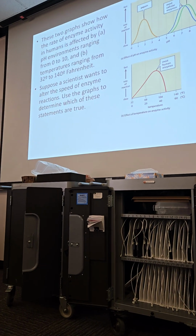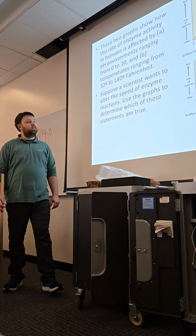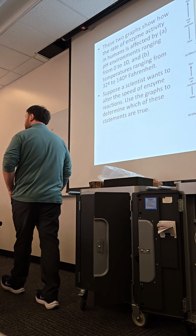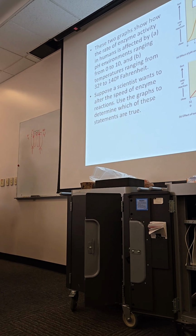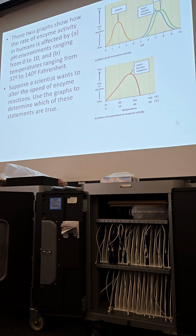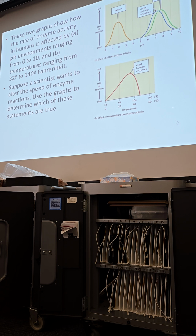I did A and C and was unsure about E. I did A and E, I think. But I don't know. I was unsure about E because 105 is a temperature human bodies can reach. Yeah. But does that stop a ton of enzyme reactions? I have no idea. So which ones did you pick? I did A and C. A and C. What did you do? A and E.